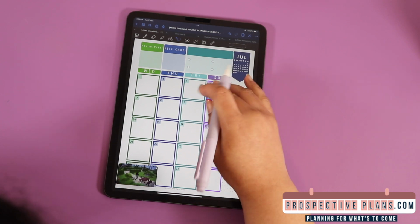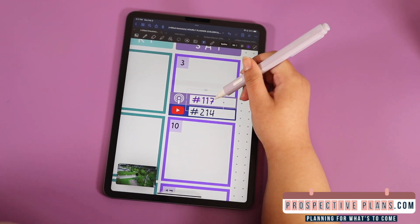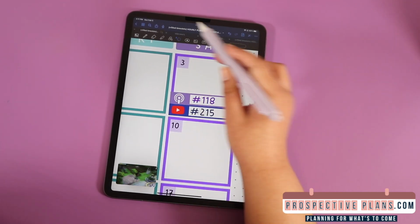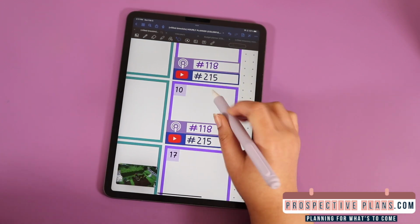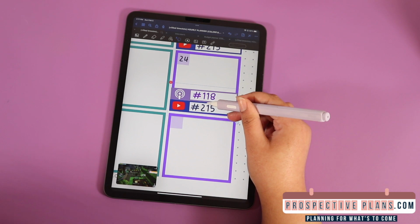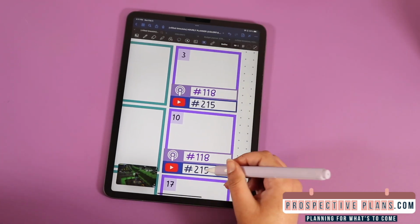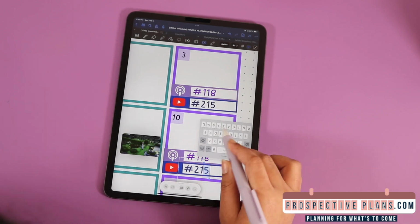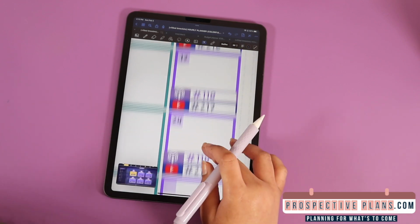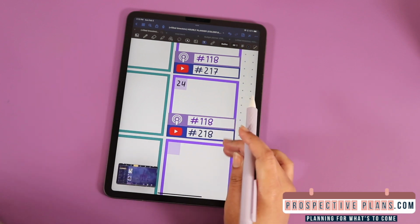All right, zoom in. All right, let me just change the numbers. And 218.